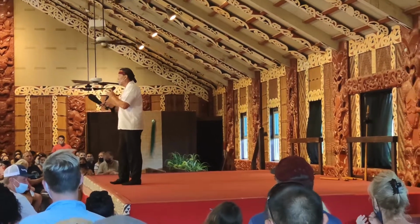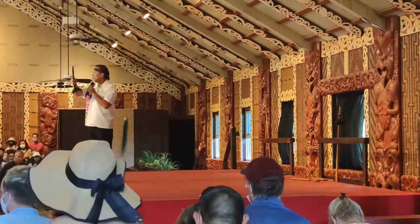Moving on, if you exit, go left to Samoa and the front entrance, the Luau to the left.